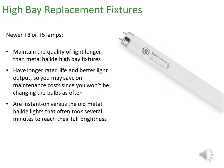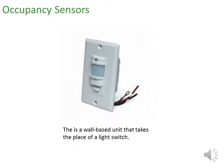Next, we'll talk about occupancy sensors. Another great way to save energy at your office or facility is to install occupancy sensors, often called motion detectors. An occupancy sensor turns off lights when the room or area is unoccupied and turns lights on when an employee or customer walks into the area. Some occupancy sensors even use a microphone to sense noise. Therefore, if an employee or customer is not within view of the sensor, it can still operate the fixtures based upon noise.